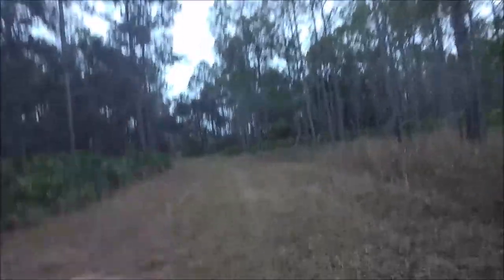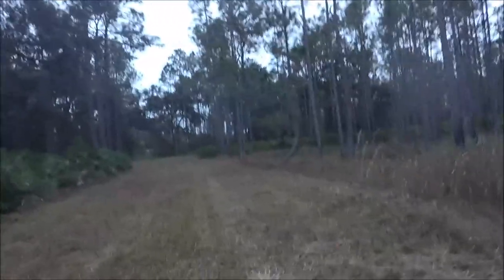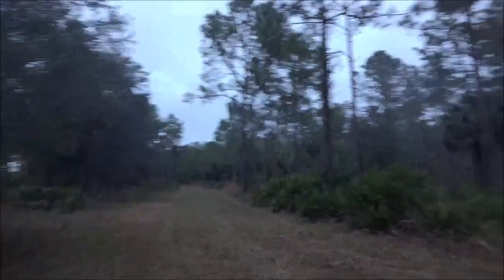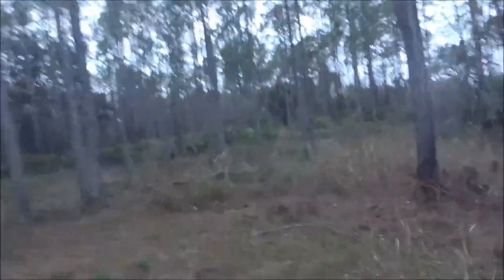I don't know if you guys can see, it's getting kind of dark, but there's a house right there. Right down there in that bend is where we had our camera the first time, so not far at all from the house. So we'll keep experimenting, trying to show you guys some great wildlife footage from here in Central Florida area.